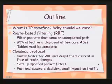There has been prior work in route-based filtering. Kihong Park from Purdue actually did this work, and he looked at how effective this would be if you deployed it at a few points on the internet. He came up with the result that if you deploy it at 18% of all the ASs in the internet, it would be very, very effective. It would be 98, 99% effective.